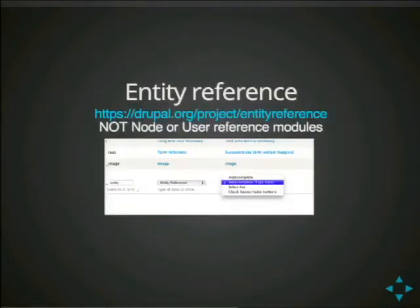Entity reference is now in core, so you should be using this instead of the node or user reference modules if possible. So use entity reference, it's really great.